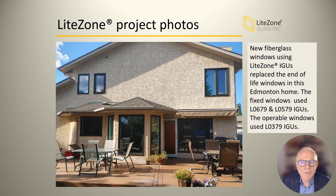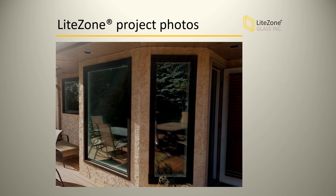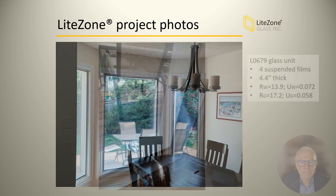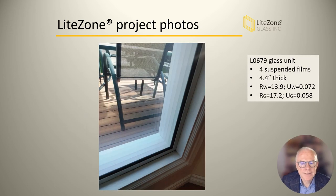New fiberglass windows using LiteZone insulating glass units replace the end-of-life windows in this Edmonton home. So this is an example of a fiberglass fixed window that's using a LiteZone L0679 glass unit that has 4 suspended films and is 4.4 inches thick.